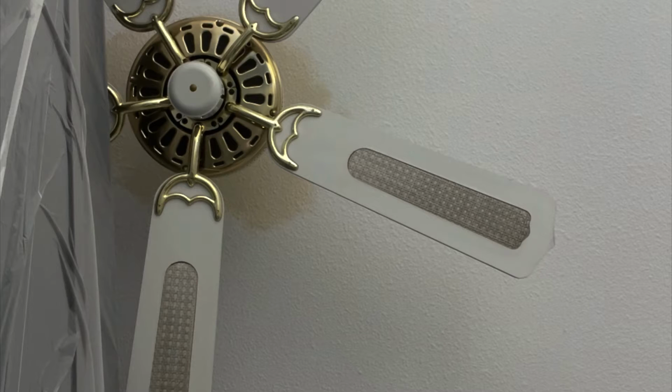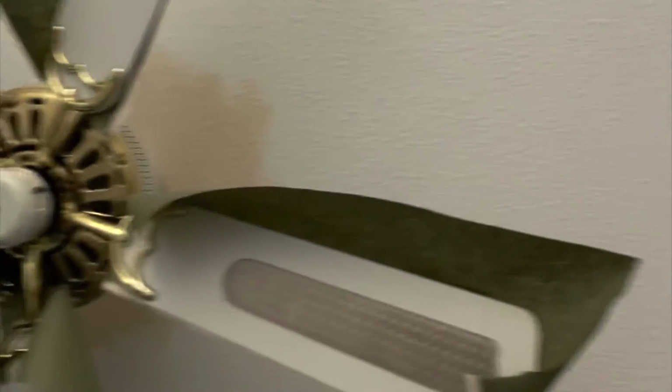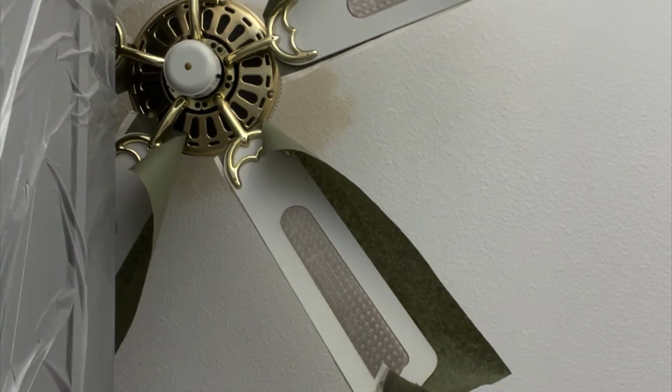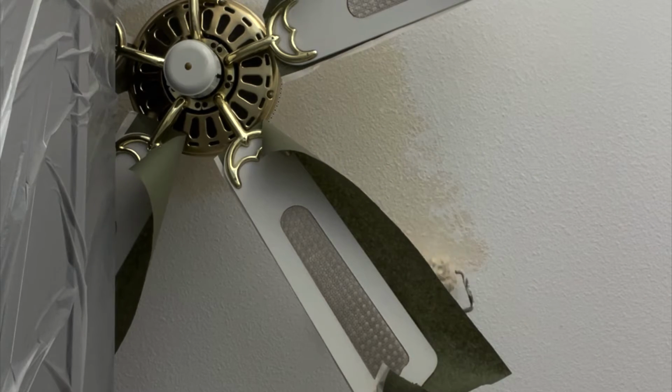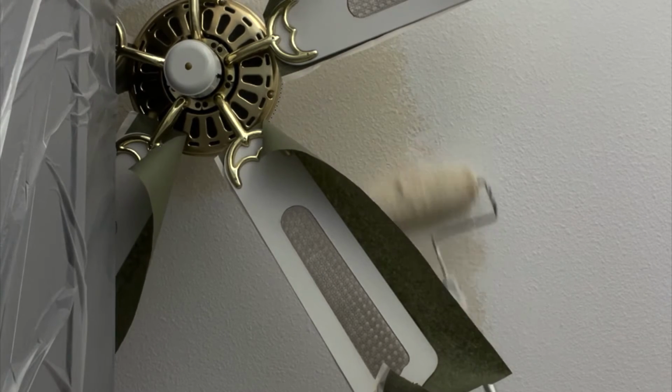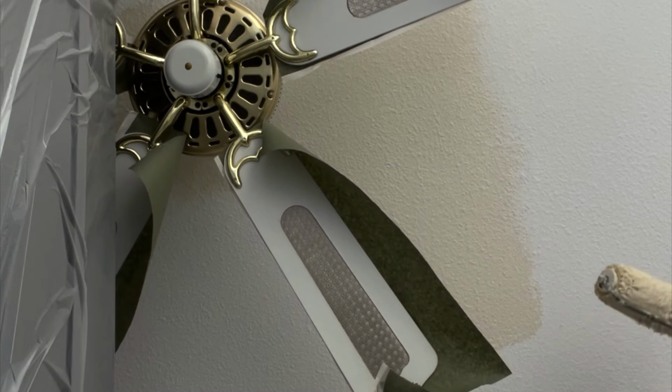Okay. Now, let's cover the vanes of the fan. You see the sweat? Don't worry. Nothing dried. Trust me. The room is very humid. Okay. Now, to do over the fan, we're going to just roll our paint right up against that collar. The fan area will get painted 3 times.